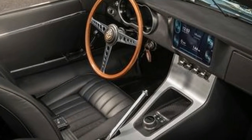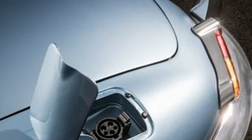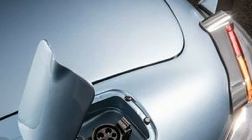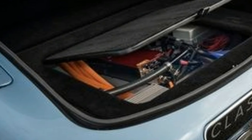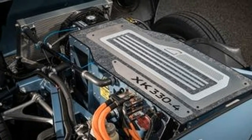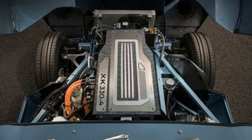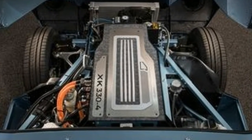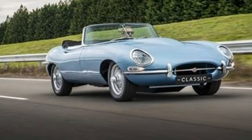But Jaguar has done this deed itself, and among fine creations by Singer and Icon, the E-Type Zero is about as elegant as roadster mods get. Jaguar Classic, the factory restoration shop that opened last year, found a 1968 E-Type Roadster that had likely seen most of its best days. Unlike many EV conversions, this is no messy, tangled wire hack job.